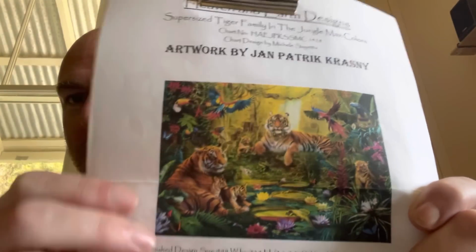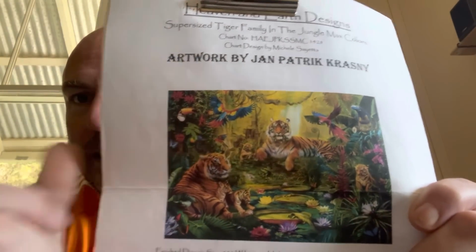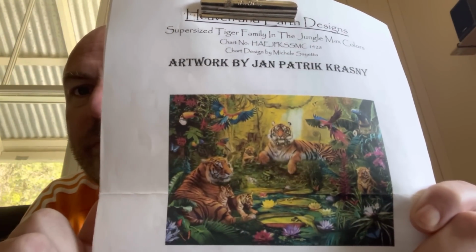Next one I worked on was my supersized Tiger Family of the Jungle, by John Patrick Krasny. This is what it will look like when it's finished. And I'm working in this section here. Now this one is done on 25 count Easy Guide, and I'm doing it one over one, full cross. And this one got 594 stitches in it this week.